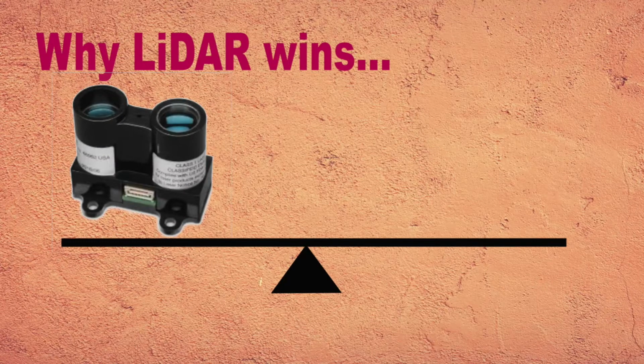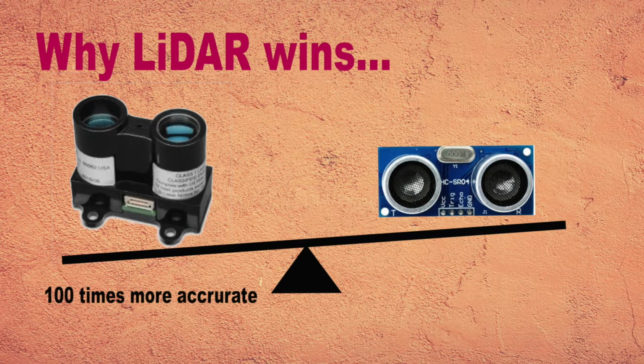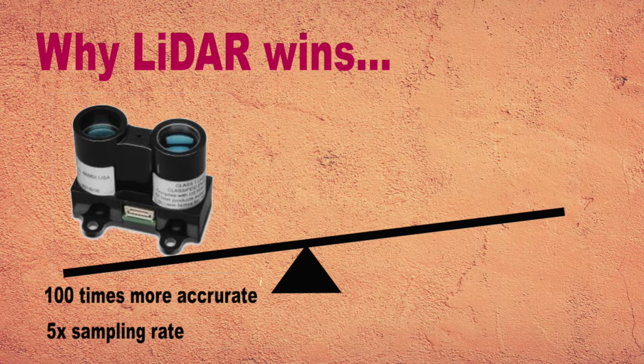But why should we use LiDAR? It is highly accurate and also has a high sampling rate. So it can map its environment in 3 dimensions by being able to detect the objects around it. I won't put a number on the accuracy and sampling rate of a LiDAR since LiDARs differ from one use case to another, but here's an interesting stat. If we compare our average Garmin V3 LiDAR with the average ultrasonic sensor, the LiDAR's accuracy is 100 times better than that of the ultrasonic sensor. And the sampling rate, or the number of measurements per second, is also about 5 times that of an ultrasonic sensor.